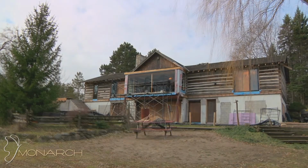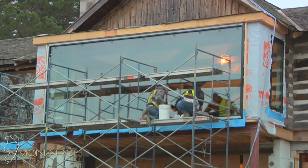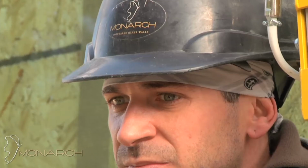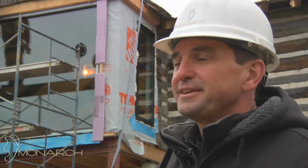We'll put in movable glass walls with large 8-foot sections that will rotate through so that they can walk out of their main floor out to their water. The glass is about a metric ton and a half, so to crane it up over top of the roof and get it 2 stories up was a bit of a unique operation. So we had lots of guys, we have great crane operators, so it all worked out, but it's not easy.